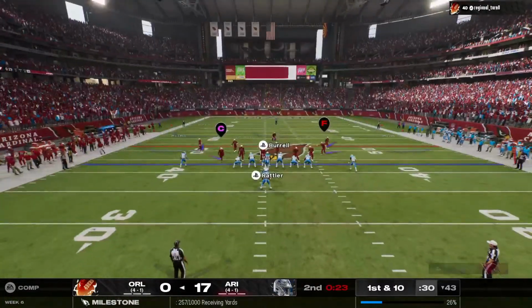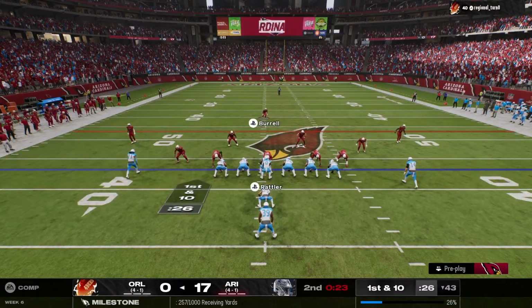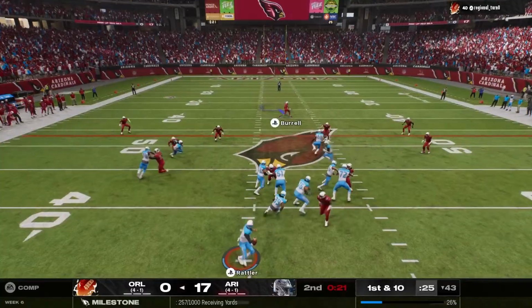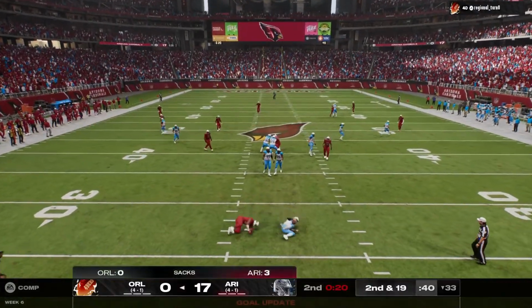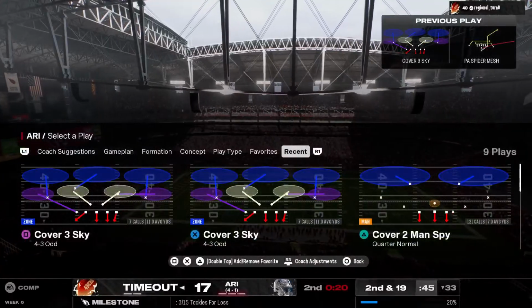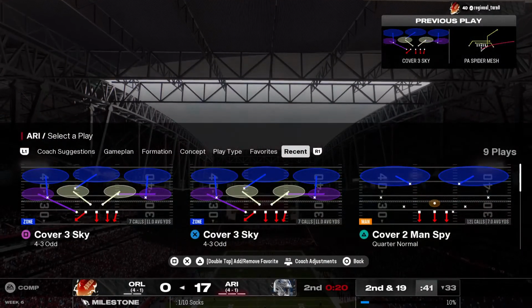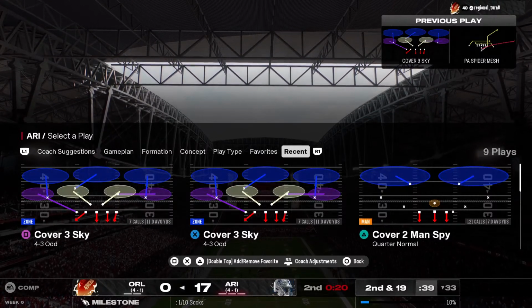Couple of 1st downs already on this drive, and they'll go 1st down from the 43. Throwing now is Rattler. Pressure gets there, and down he goes. Now this offense going to use the first of their timeouts, as the clock will stop with 20 seconds to go in the 1st half.